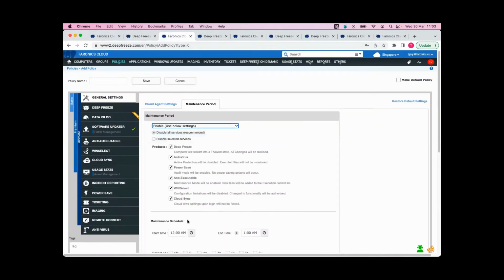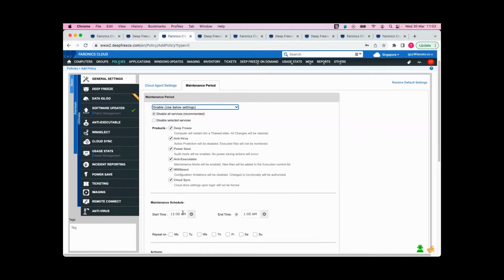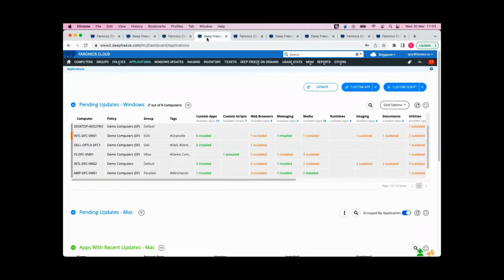So you might say that between 12 o'clock in the morning and 1 o'clock in the morning every Friday, all that software is going to be updated, and no longer do you need to be spending time on packaging up software updates. It's something that can just happen automatically without you needing to worry about it. Or if you prefer to do it on demand, you can.